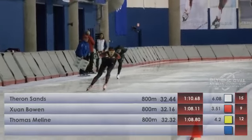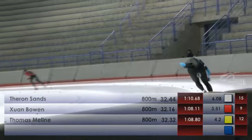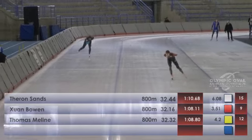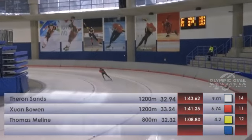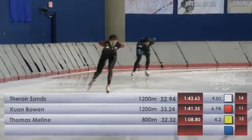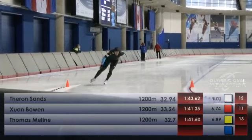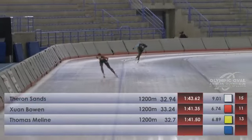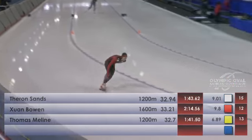As Sands and Bowen settle in. Bowen and Sands starting at a pretty quick clip in the low 32s. See if this is sustainable. Thomas Mélin as well. All three skaters may be a little ambitious. Bowen 33.24, 32.94 for Sands. Mélin 32.7. He's also starting pretty quick. If he could hold on to these 32s, it would be a massive personal best. Big if. The 10K is a long way to go.